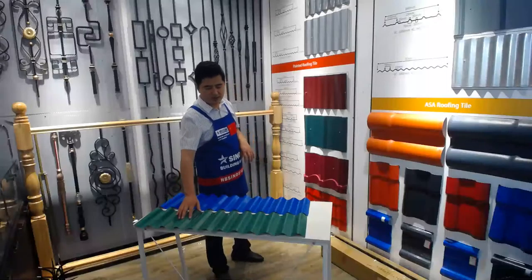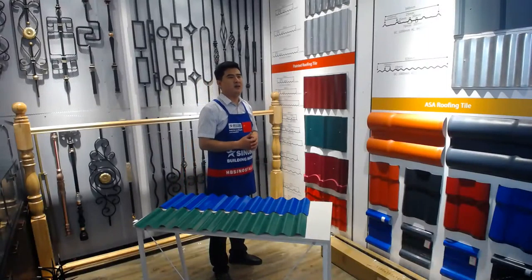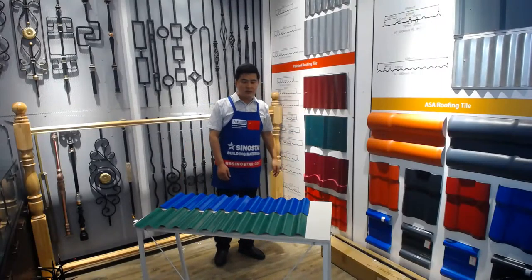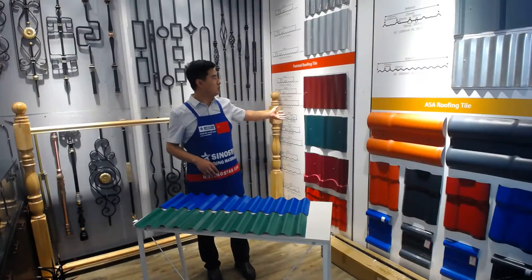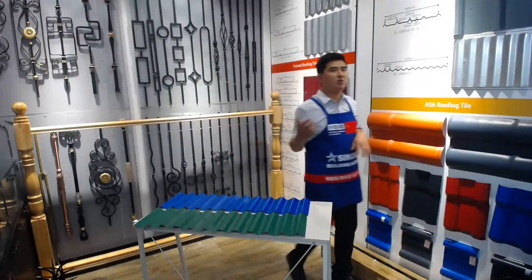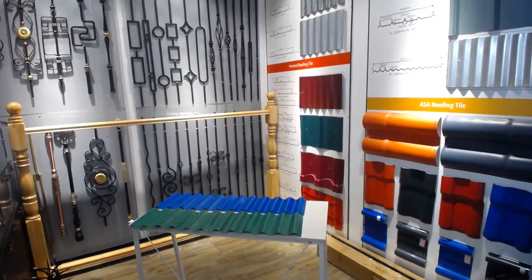You know, the colors in the market are red, blue, green, and bronze, many colors in the market. Yes, this is all pre-painted galvanized steel sheet. Later, I will show a video to introduce how all factories control the production of these products.